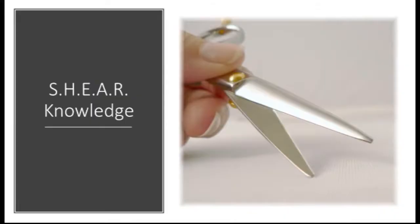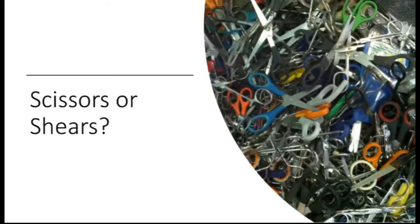Wanted to do a video today talking about what to look for when you're looking for a good quality shear. We're going to use the word shears to describe different aspects of what you're looking for when you're buying quality shears. First question is, Bonnie, what's the difference between scissors and shears? Well, I've got two of them here. Which is which? I would guess this is a shear and this is a scissor.